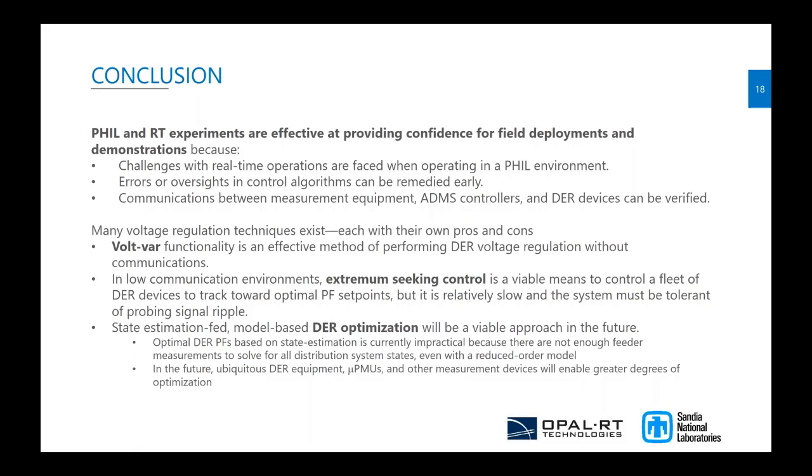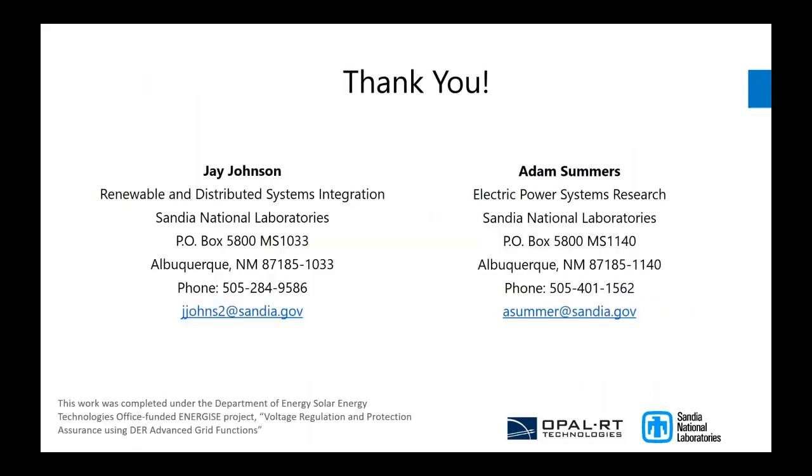And then lastly, the state estimation-based model-fed DER optimization technique can be used in the future with enough data coming from the field. And in our case, I think we're going to try to do this with the digital twin concept. But in the future, when you have ubiquitous micro PMUs or other devices out there, we'll be able to use these types of approaches to send precise power factor set points to large and small PV sites to reach the global optimum. So with that, I'd like to say thanks.